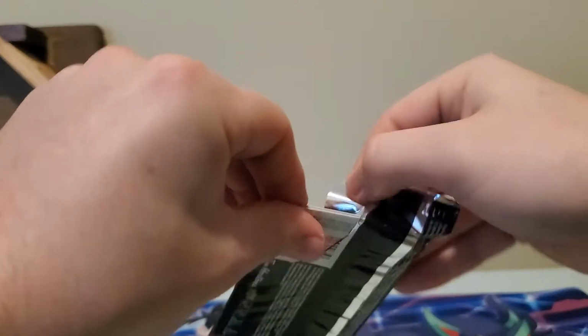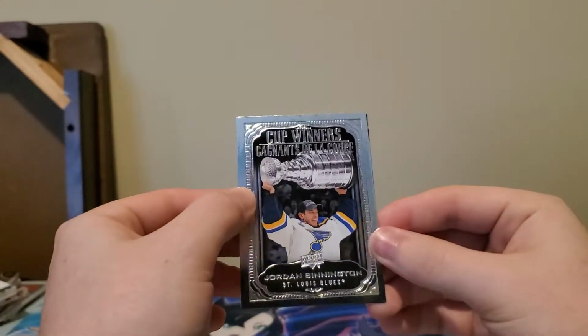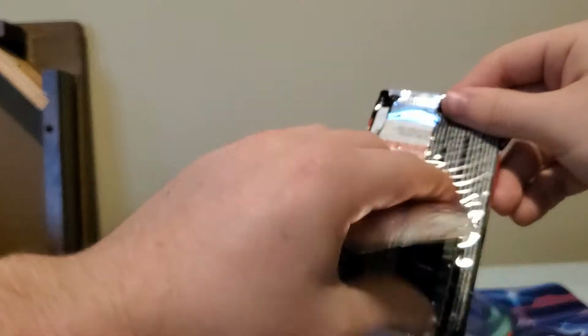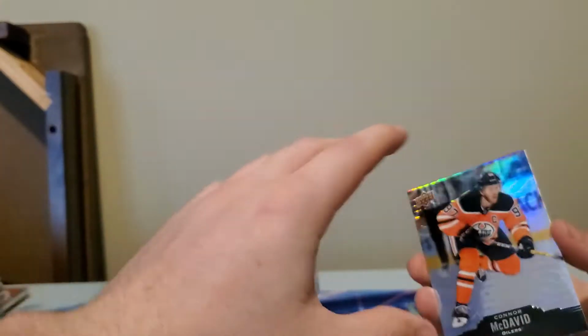These packs don't like to open that well, that's for sure. Jeez Louise. There we go. Shredded that one. Teuvo Teravainen. And a Jordan Binnington Cup Winners. He didn't play that great in the Stanley Cup Finals against the Canucks. Oops, sorry about that, guys. I just knocked my box over there. There we go. But what I was saying, Jordan Binnington definitely did not play that well in the Stanley Cup playoffs this year, especially against the Canucks.